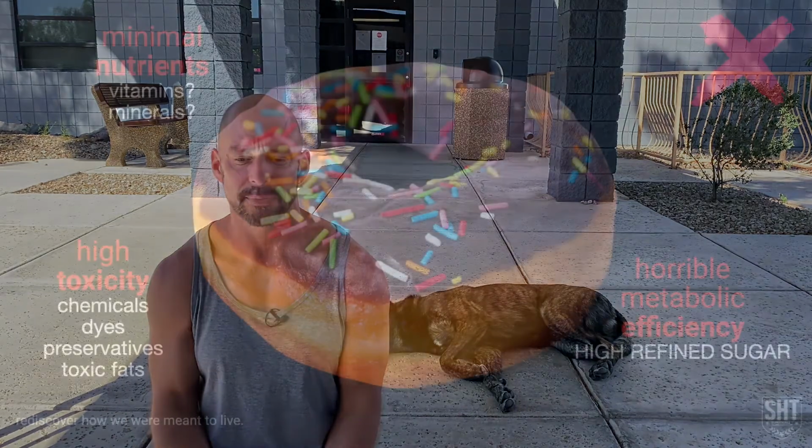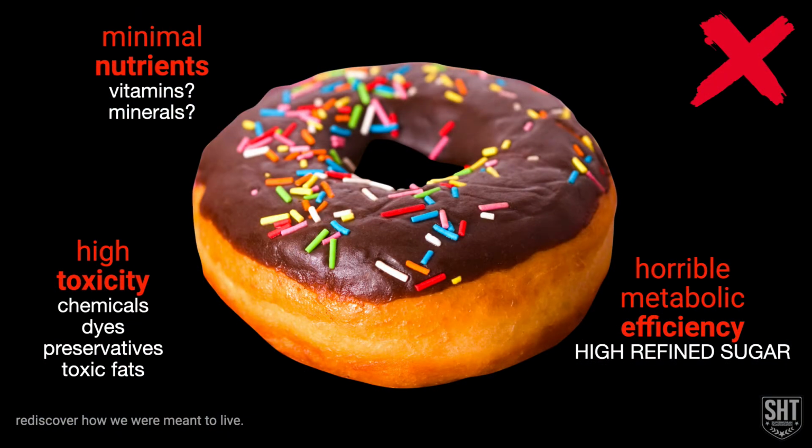So donuts, I don't know if there's anything, there might be some minute beneficial something about donuts, like some kind of vitamin or mineral in there, but it's completely overshadowed by the toxicity component, right? Because it has chemicals, dyes, preservatives, toxic fats, it's fried and hydrogenated or soybean oil, so beyond toxic. And then horrible metabolic efficiency because it is nothing but sugar, right?